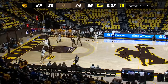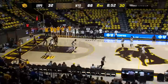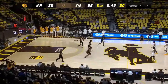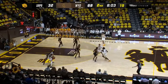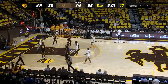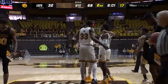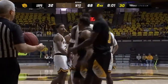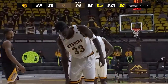Dutt working at the top of the key in the lane. Layup no good. Ike will clean it up though for 2. Ike in there, but the development from some of our younger players last year is really noticeable. The Cowboys have gotten better, and I really see them continuing to season through the year. I think you're going to see that we're going to be very, very competitive in the Mountain West.